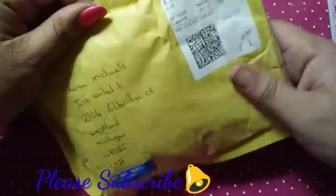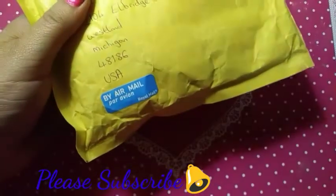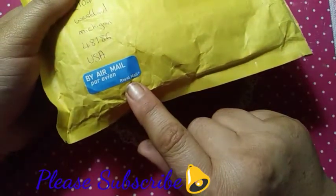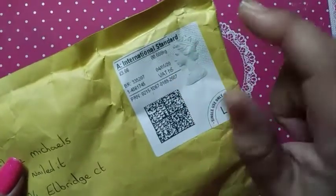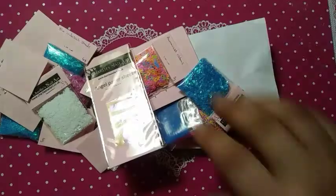Oh, this is how you know it's from Charlie's Nail Art. You get your, where's my glasses? This is Air Mail, Royal Mail. And then up here, it has sequins. I think that's really cute. I really like that. So here are our goodies.